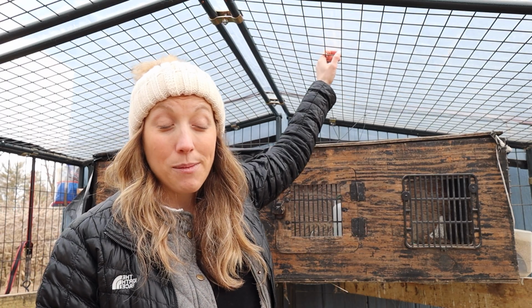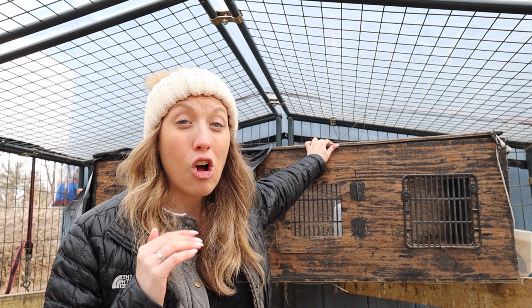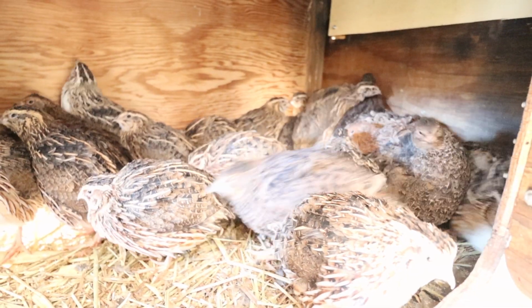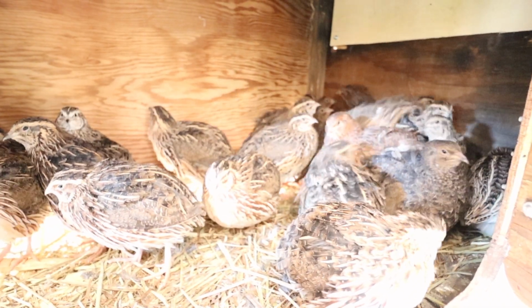So this is plastic up here. There's also a top on here, so they are kept dry all year long. There's areas for ventilation to come through, but then we also have this back panel here that we've closed off, and this is a wind-free zone for them to hang out and lay in.